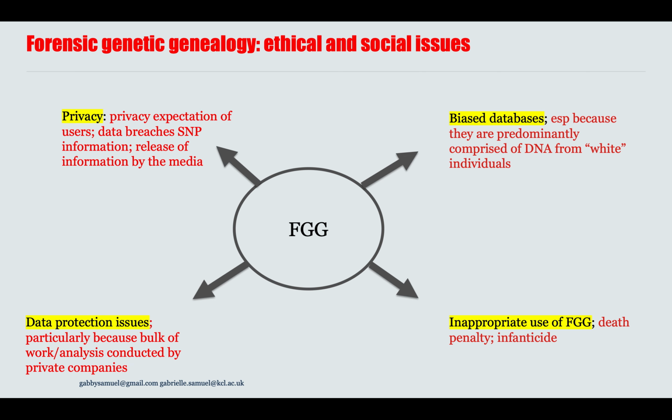and that perpetrator be subject to the death penalty. Another example is infanticide, where you have different legal rules in terms of how you treat mothers who have killed their children that are more lenient in some countries and not others. So there are international concerns about users being on the database and only wanting their database to be searched by law enforcement officers under specific circumstances.